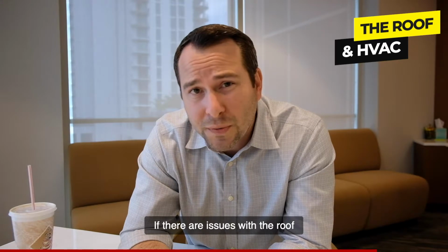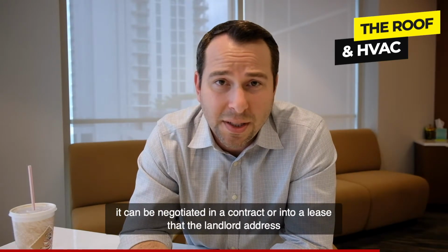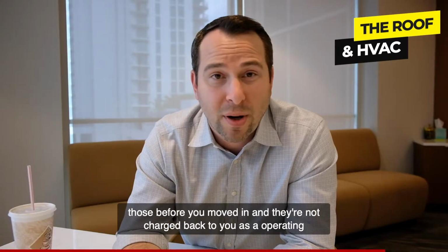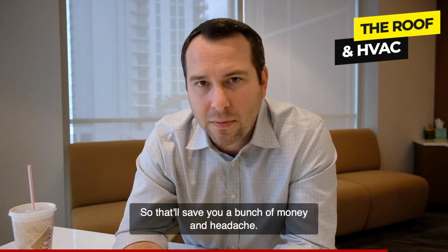If there are issues with the roof, it can be negotiated in a contract or into a lease that the landlord address those before you move in, and they're not charged back to you as an operating expense to the property, which can happen. So that'll save you a bunch of money and headache.